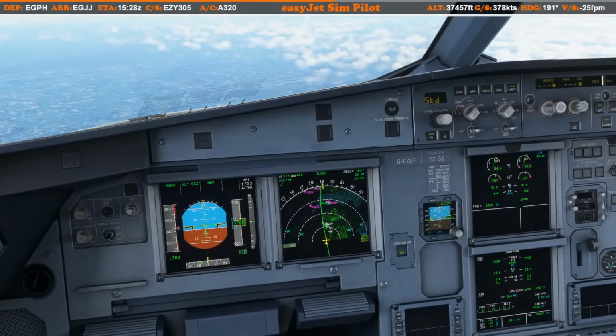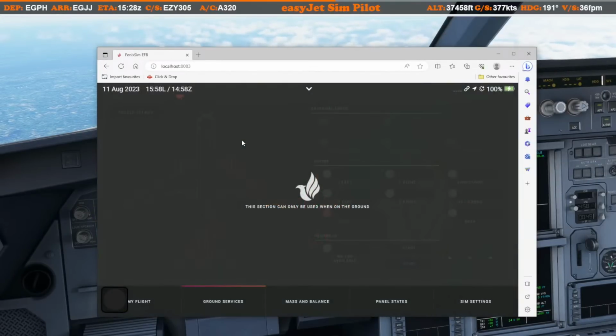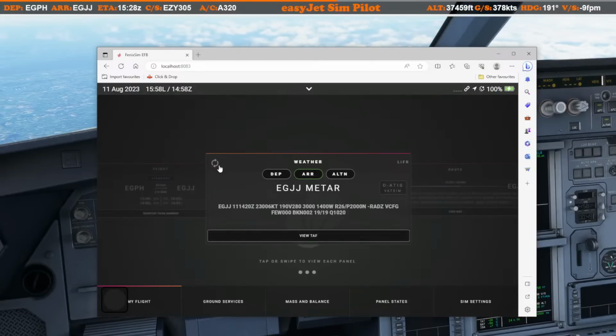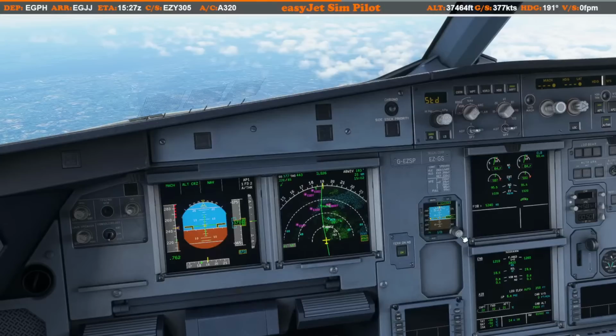Let me just grab the latest weather. I'm just going to use this for that. There we go, so that hasn't changed. So let's do the brief then. So the weather for our arrival, visibility is 3 kilometers down to 1.4 to the west. That shouldn't affect us. Runway 26 where we're coming in is currently 2,000 meters, no change. We've got light rain, drizzle, fog in the vicinity, few clouds at 0, broken 200, and it's 19/19 with a QNH of 1020. Let's just go and set that now.